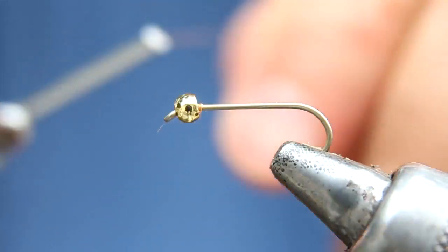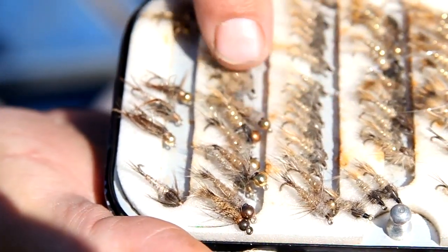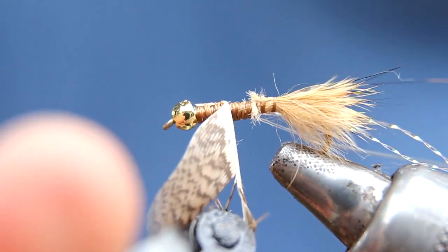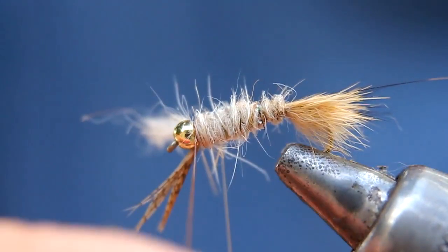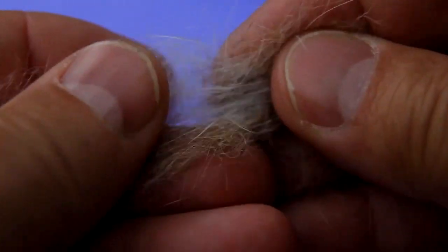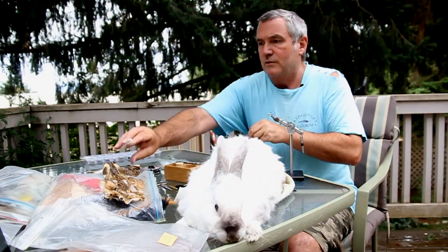It's got a nice coppery bead on it, and it's a soft hackle, so it's got the hairy things hanging off, and it's kind of softy, and they love it. They don't have any trouble seeing it, and it looks like a couple different kinds of bugs. The body is a couple strands of crystal chenille wrapped into a noodle of blended rabbit fur. The natural and a lighter shade I call lilac. Ooh, sorry.